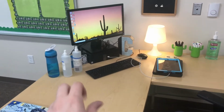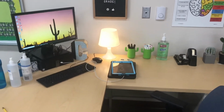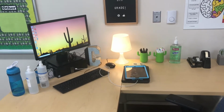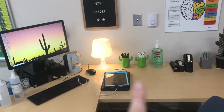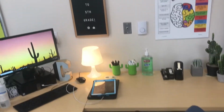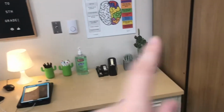Of course, our sanitizers, a book I got. I think I got it on vacation somewhere. I want to say it was Omaha, but anyway, and then my little cactus things. I actually got these from the dollar store, so I was really excited about those. So yeah, and these are artificial. And then I just want to show you inside.